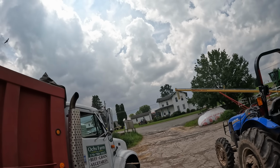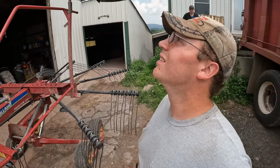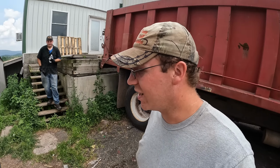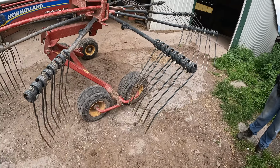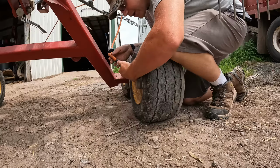There's a storm that is just popping up on the other side of the mountain over there and moving through, which is a little scary because we're trying to get all our hay baled today. I better get started, and for me to get going, I'm gonna need to fill this tire up with air. Let's put some air in it. Here we go.